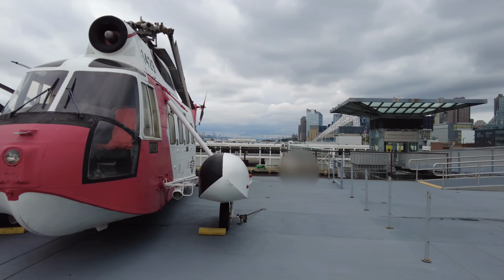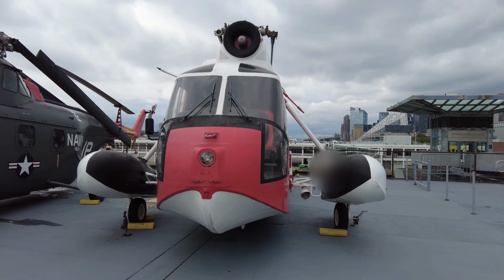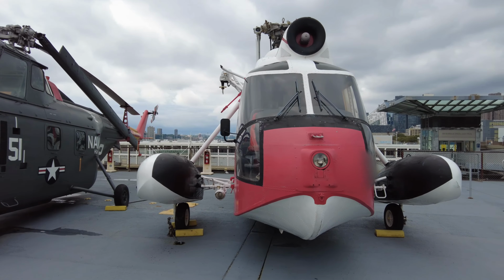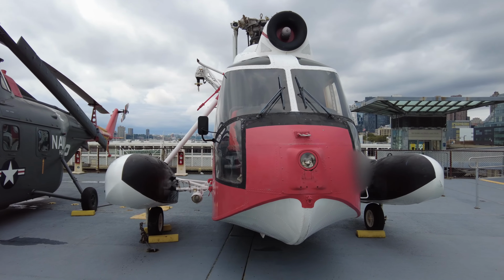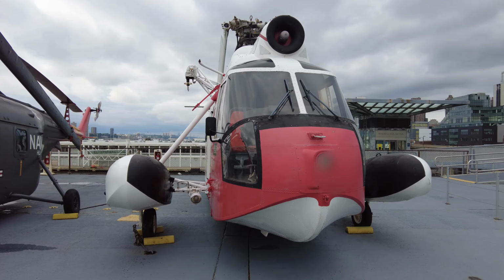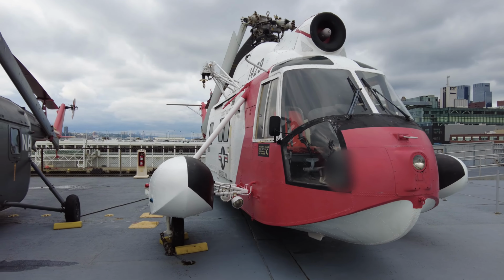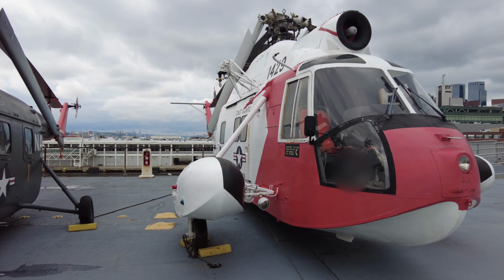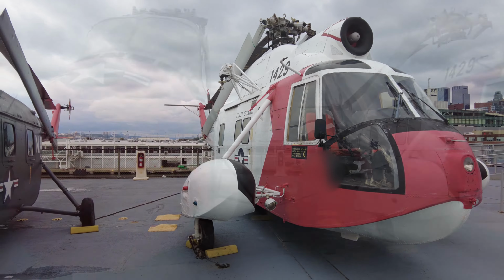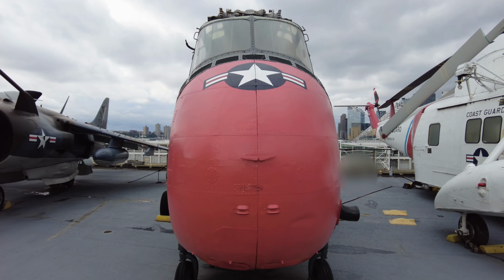Yeah. We'll start with the helos here. I don't know anything about helicopters. This is a Sikorsky Sea Guard, Coast Guard cutter. I do remember something, they could land these in the water if they needed to. You can see on the side rigging for pulling up people. Sikorsky, this is an H-19 Chickasaw.